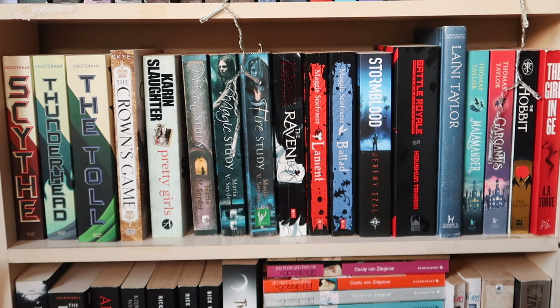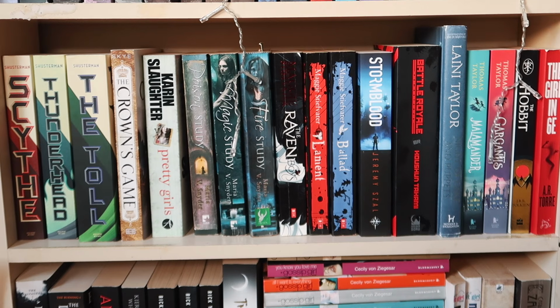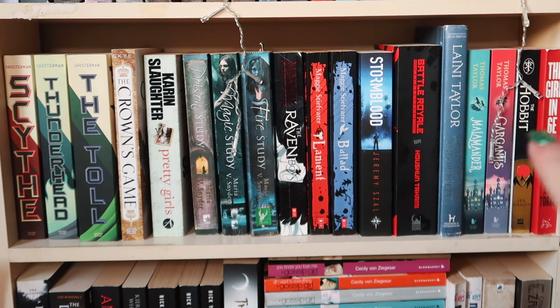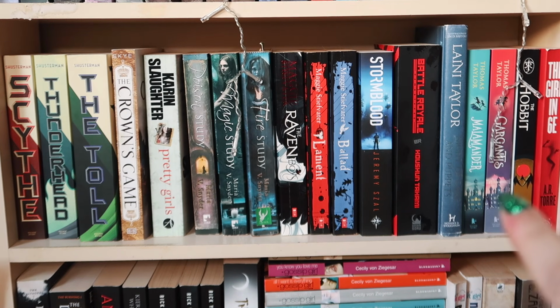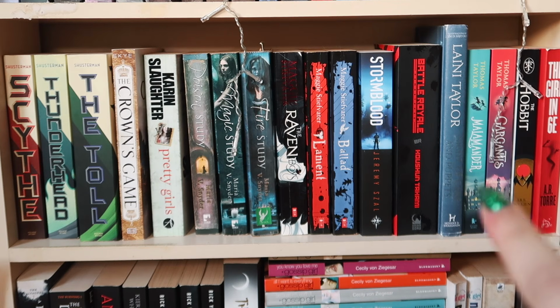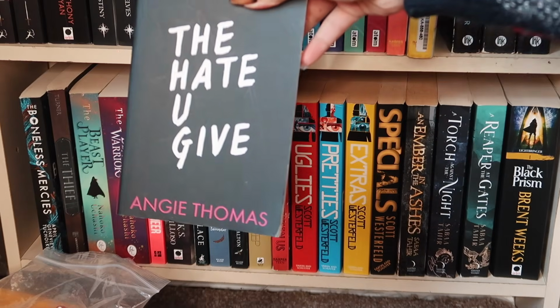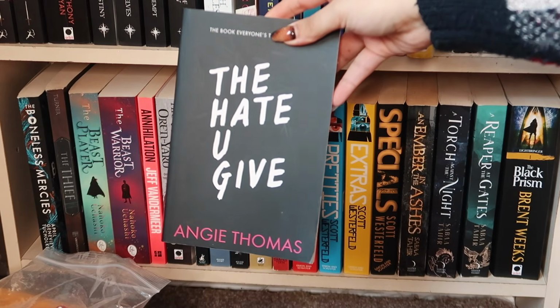On this shelf we just have a random collection once again. On this shelf the only books that I've actually read are Scythe, which is one of my favourite series of all time, and Malamander by Thomas Taylor, which was gifted to me by Gav. It is a children's story. We have a proof copy of The Hate You Give by Angie Thomas. This is one that I thrifted.